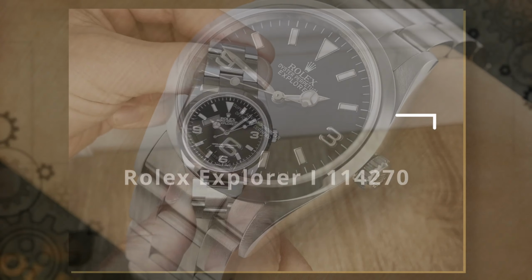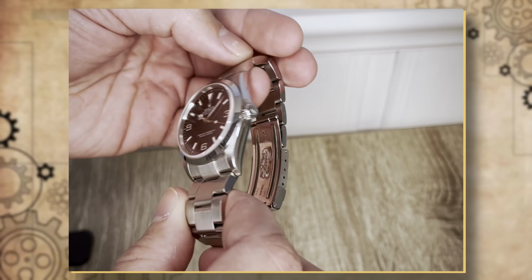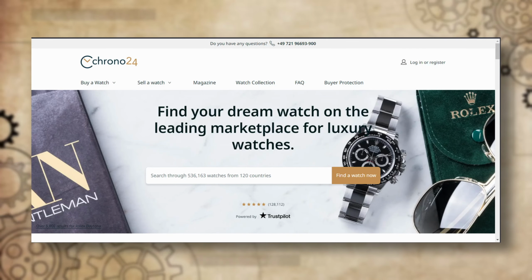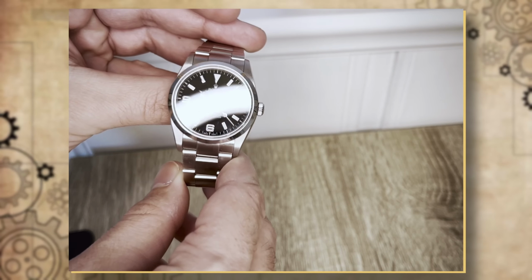Rolex Explorer 114270. Well, I said the Black Bay 36 is safe for now, but can I keep both the Explorer I and the Black Bay 36? I'm not quite sure. This is the 114270, which I purchased from Chrono24. I'll make sure to tell you about the process, but the history of this watch model is well known.